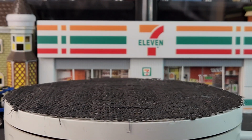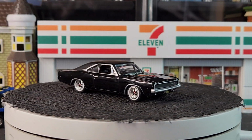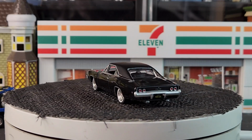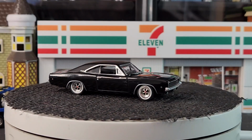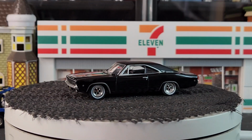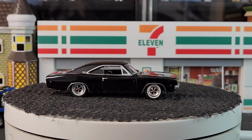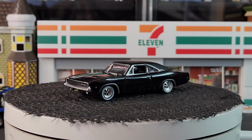And here is the Greenlight version of this. And I think this is the one from the movie Bullet, if I'm not mistaken. If I'm wrong, guys, please correct me. It's been a while. I haven't seen this car in a while. So I think it's from the movie Bullet. But yeah, it's still a Charger. It's still a cool piece.